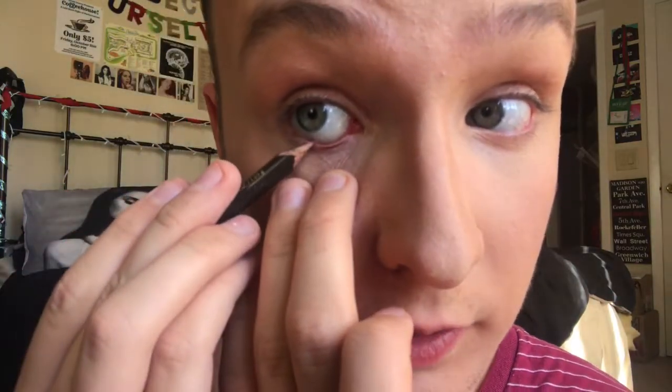Now this is where it gets a little fun. Eyes. Whoa. This is an improperly sharpened brown pencil eyeliner. So you're gonna want to go in the waterline. Bam! Look at that. I swiped it once. Ow, I just poked myself. Oh, yikes. Don't do that. Oh no, don't.